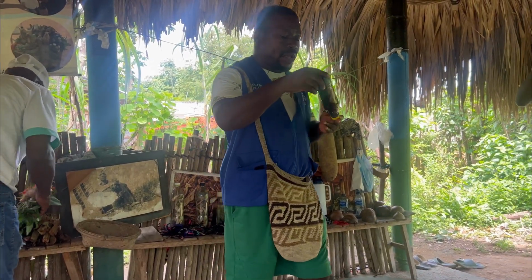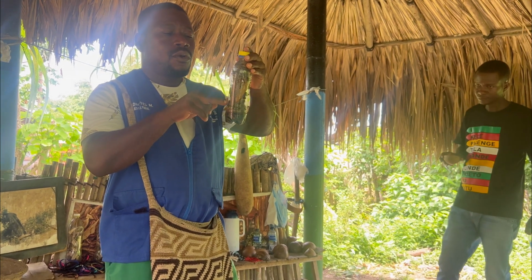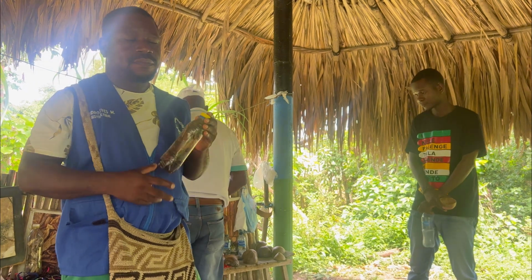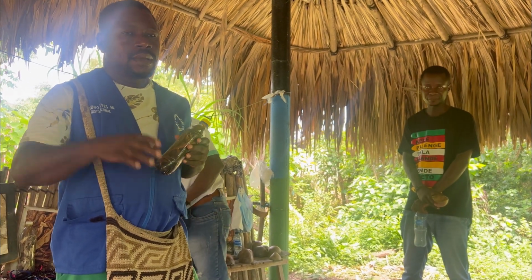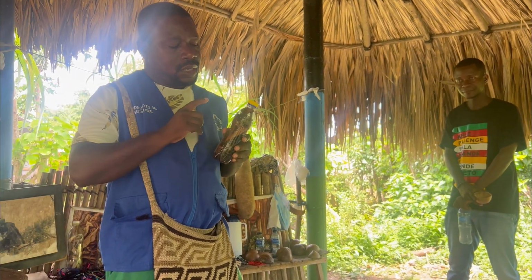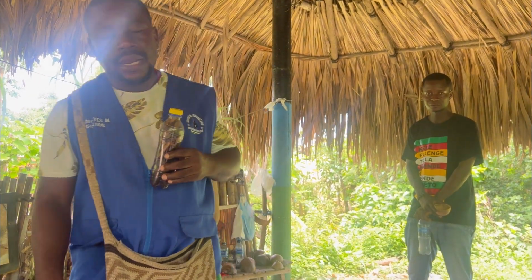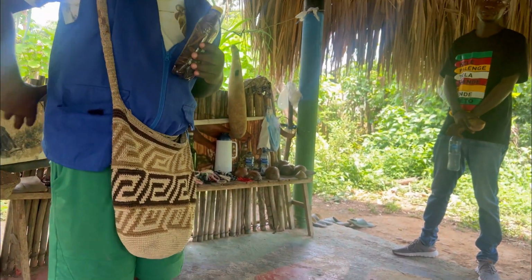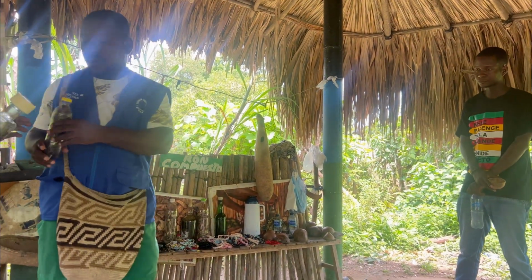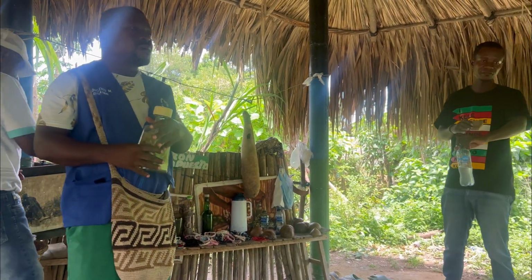That's compound rum. Use that as an antidote. It's good for snake bites, mosquito bites, scorpion bites. It's also good for headache, pains on your knee, pains on your back. Drink it, and you can also apply it topically. You apply it and you have to drink too.